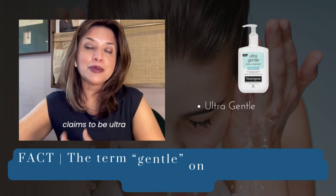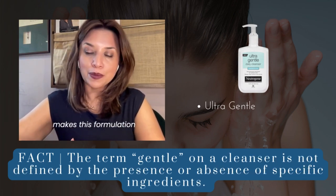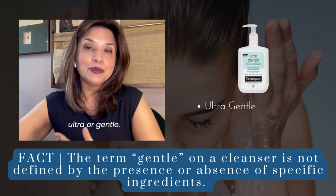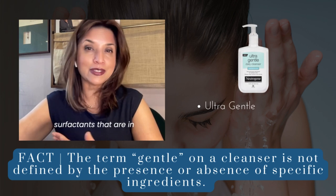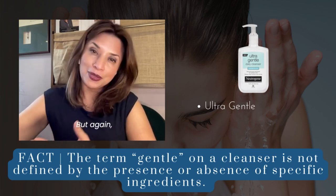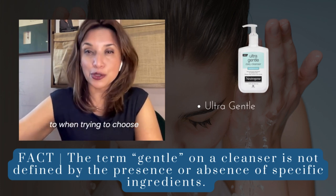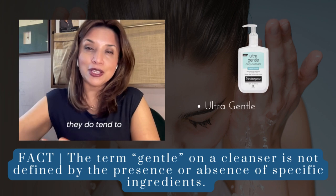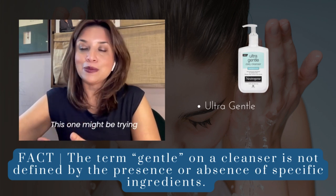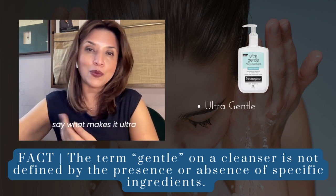Neutrogena's product claims to be ultra gentle. It's hard to say what makes this formulation ultra or gentle. Many times it's really focused in on maybe the presence of certain surfactants that are in some products versus others. But again, this is not a claim that you can reliably refer to when trying to choose the right product for your skin. And if you look at most of these products, they do tend to reference the word gentle. This one might be trying to separate itself by saying ultra, but it's really hard to say what makes it ultra gentle.